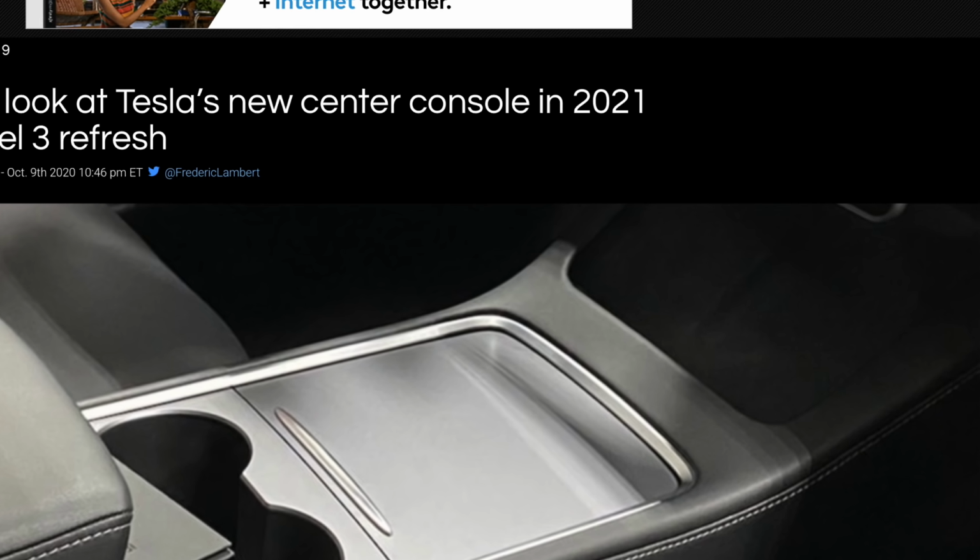I think that this is a nice update, and I think that it's probably going to help with manufacturing costs by just having a sliding door. Additionally, there's no longer a cover for the cell phone, which is probably not really a big deal anyways. But of course it is a wireless charging pad, which we've all come to expect in our Teslas.